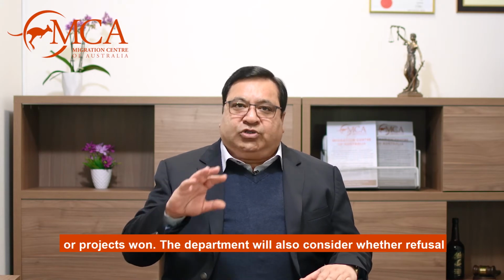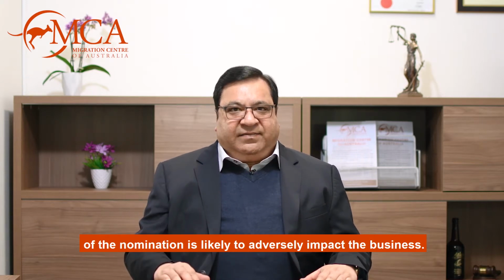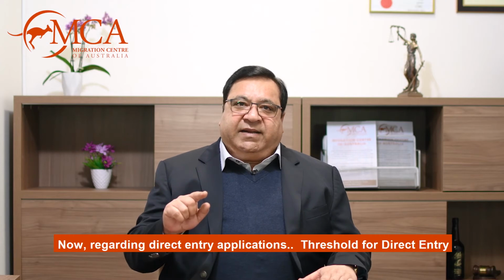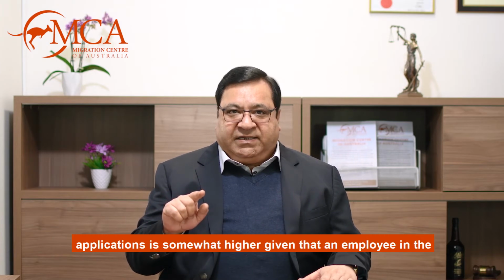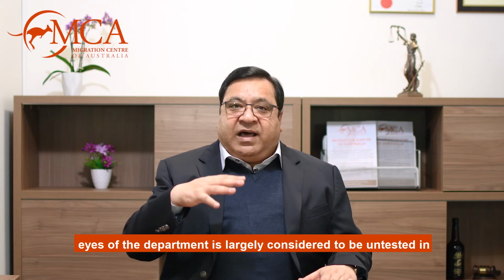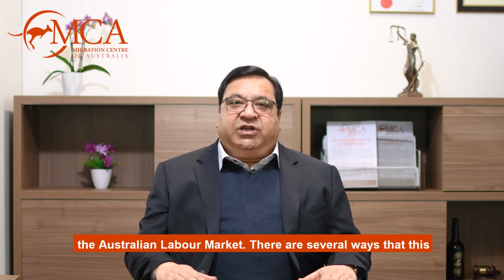The department will also consider whether refusal of the nomination is likely to adversely impact the business. The key is to address the issues to the satisfaction of the case officers. Now, regarding direct entry applications, the threshold for direct entry applications is somewhat higher, given that an employee in the eyes of the department is largely considered to be untested in the Australian labour market.